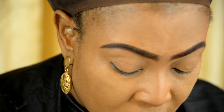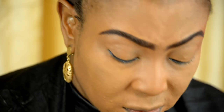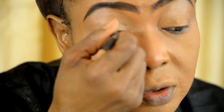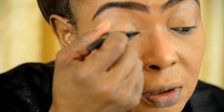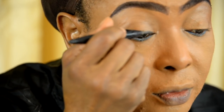So that's that done, and I'm going to repeat the same action on the other side to get this in place. But this is the liquid one. Let me just immediately use the dry one or the pencil one. So the same way I did that, this one is a lot easier for most people. You can actually start from the beginning and go slowly again on top of, just follow it.